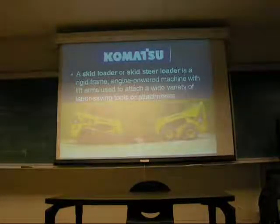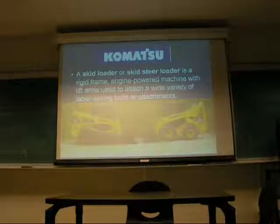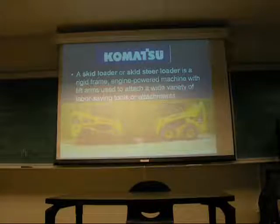The product that we're selling is a skid steer loader, which is a piece of equipment that has a rigid frame, an engine-powered machine, and lift arms that are used to attach a wide variety of labor-saving tools or attachments.